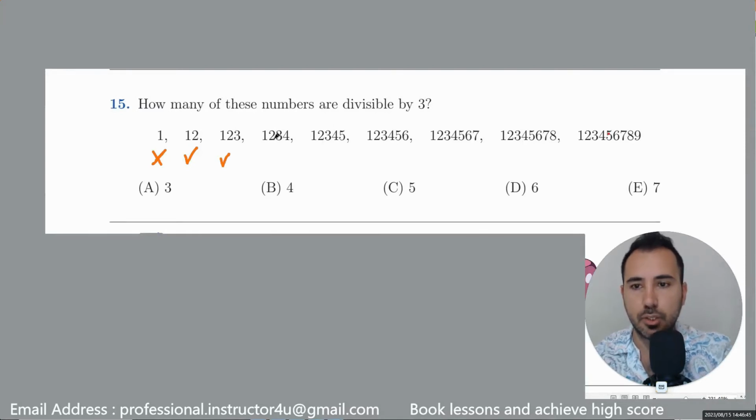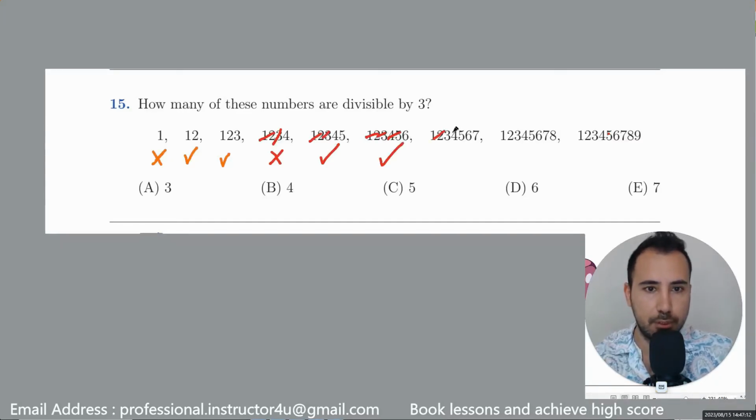How? Like this. You see 1 plus 2 is 3, so this is divisible. I'm going to cross it. 3 is divisible. Good. 4, is it divisible by 3? No. Let's practice more. 1 plus 2 is divisible, 3 is divisible, 4 plus 5 is 9, divisible. Good. Let's do more. 1 plus 2 divisible, 3 divisible, 4 plus 5 divisible, 6 is also divisible. So we checked it up to 6 now. Is 7 divisible? No.